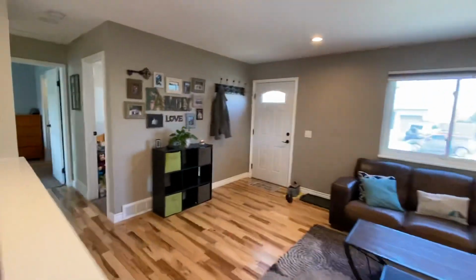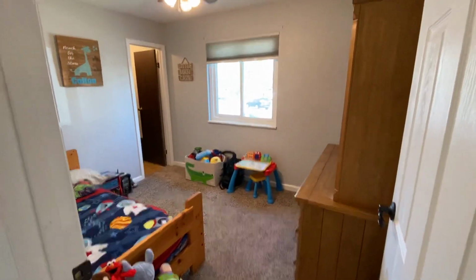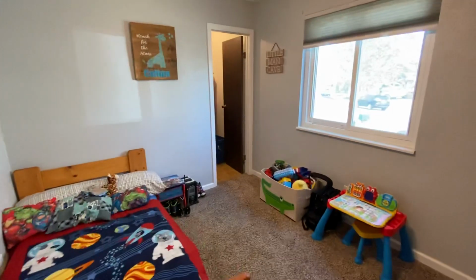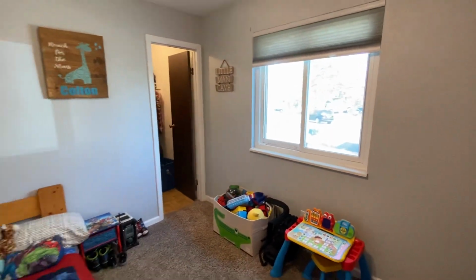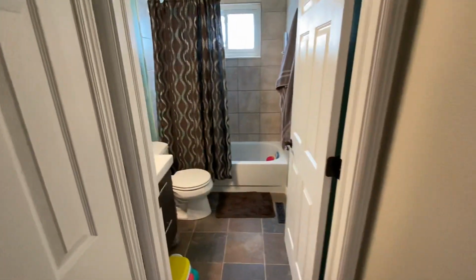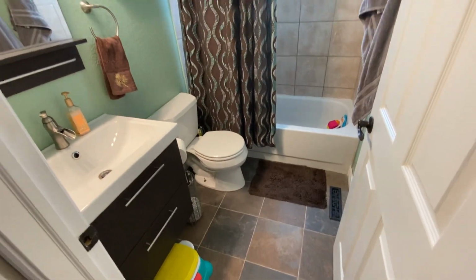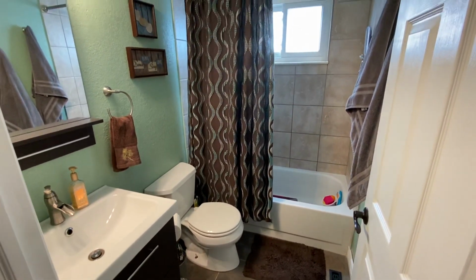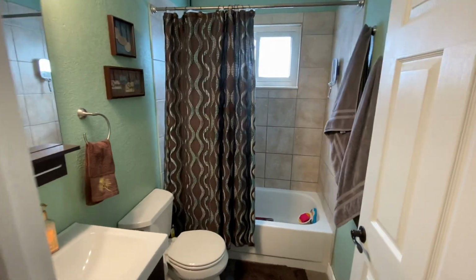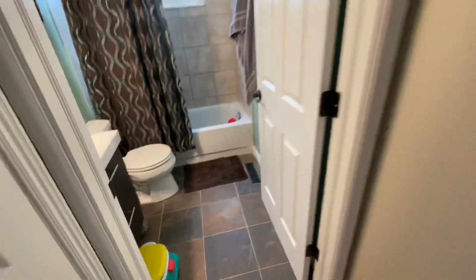I'm gonna take you into the main floor bedrooms. You've got two bedrooms up here. You've got the second bedroom right here with a nice walk-in closet right in there. The front window, and the windows are actually not original. They're nice windows. You got a full bath up here. You can see that it's got some nice updating in this bathroom right here with a nice window, some good tile, good ceramic tile floor.